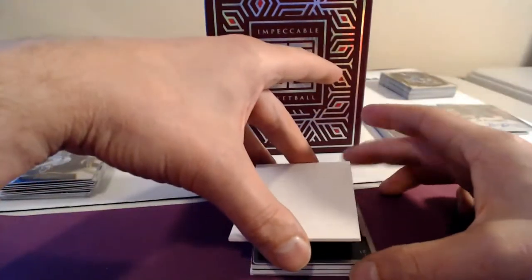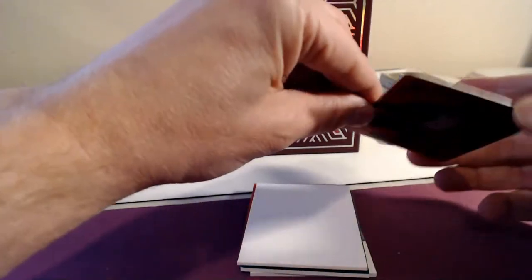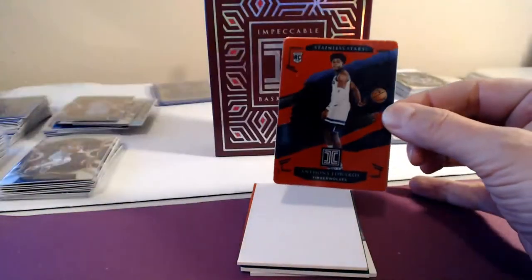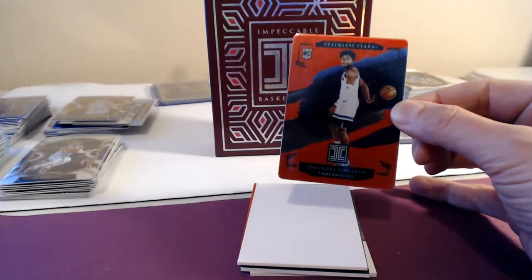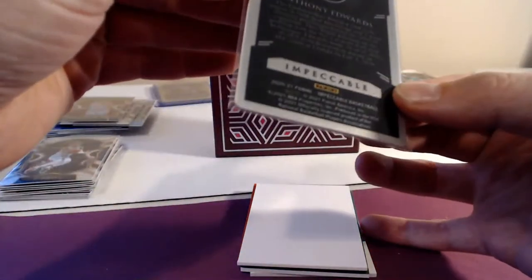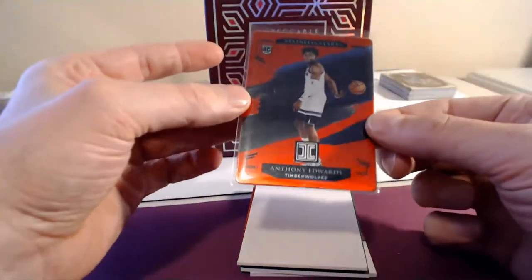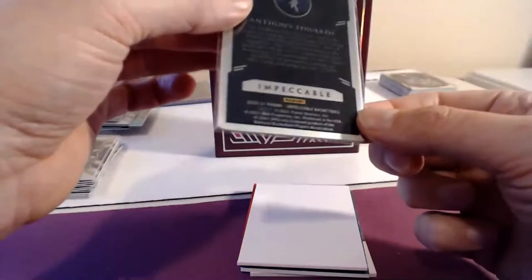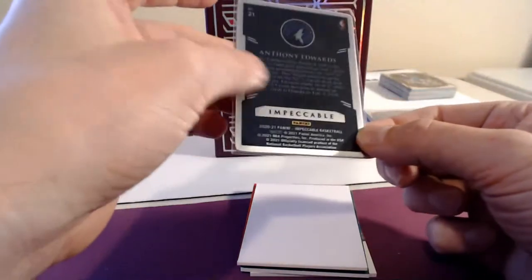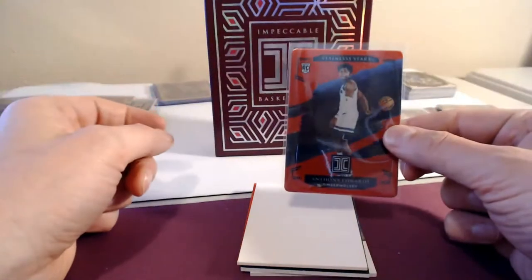Looks like it's our metal card next. Anthony Edwards. Wow. Anthony Edwards, Minnesota. Huge hit. Is it numbered? I don't see that it's numbered, so I can't say one way or the other. I'd say it is not, but that is a beautiful hit.